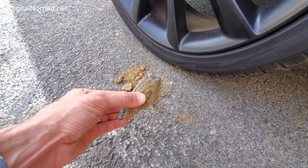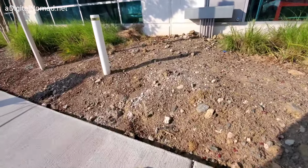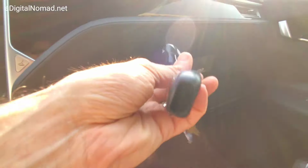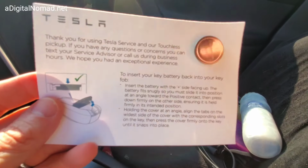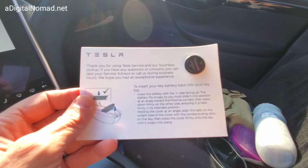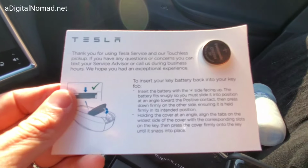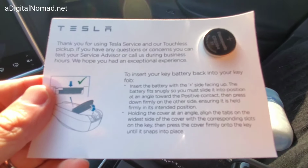Nice big rock here. It doesn't want to stay. And the keys are in the glove box. Oh, I gotta put that back on, just like they said. Oh, this is how they could do that. They took the battery out. Interesting. I guess that's the only way to do it. And that's the way you can do it for yourself. When I car camp, you know, I wrap it in aluminum foil. But this is the other way to do it.